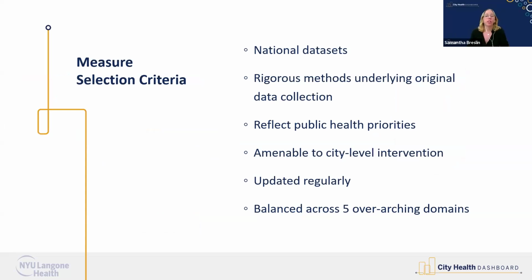And so a bit about our measure selection. All of our data comes from national data sets. So that means that not only can you trust the data sources that we use on the site, our data sets are typically federal data sets that come from the CDC, the American Community Survey, which comes from the census, the National Vital Statistics System. These are all data sets that we trust as academia, and they all have very rigorous methods of collection. And on top of that, they reflect public health priorities and are amenable to city level intervention.